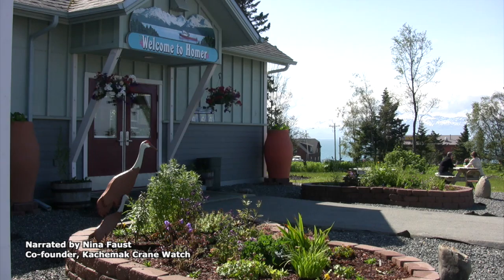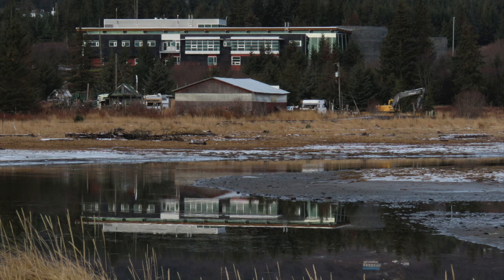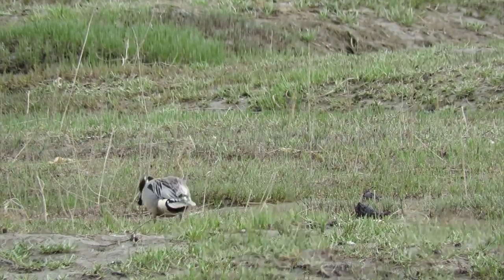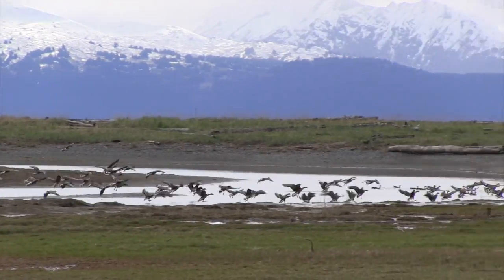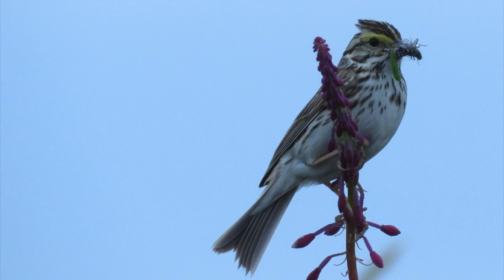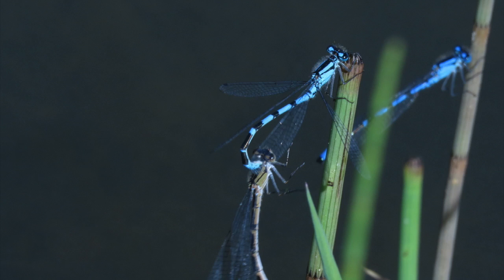Part of the Western Hemisphere Shorebird Reserve Network, one of its many special designations, the Beluga Slough Wetlands is easily accessed from the Islands and Ocean Visitor Center Boardwalk or Bishop's Beach. Birder reports to eBird have recorded over 30 species of waterfowl, like pintails and these white-fronted geese, at least 30 or more species of shorebirds, and over 60 species of songbirds and other terrestrial birds using the rich habitat in Beluga Slough and along Bishop's Beach.